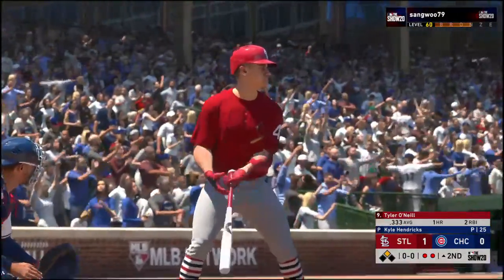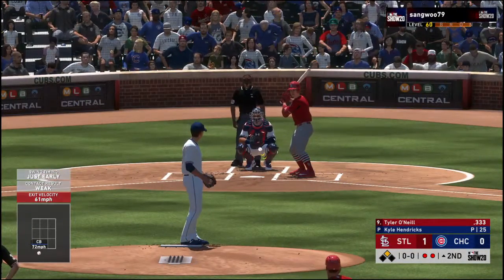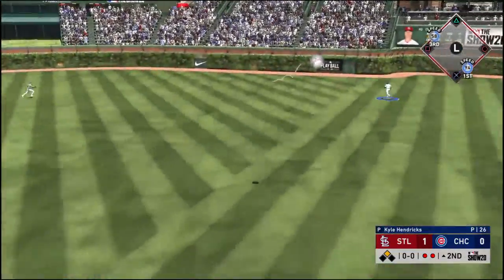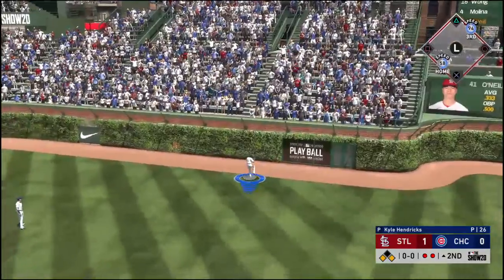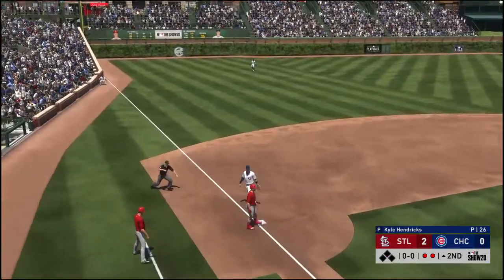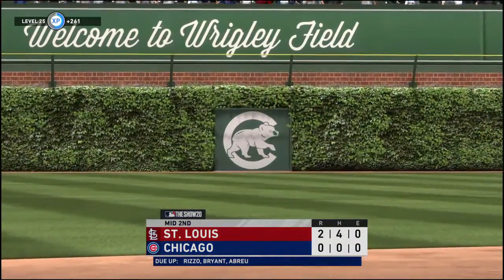Man at second here with 2 away. And into bat next will be Tyler O'Neill. First pitch of the at-bat. O'Neill swings and belts it to right. This ball's deep. And that's going to be off the ivy-covered wall. And the run is in to score from second. It's a 2-0 ball game. The tag, and he is out at third. And with that, the side is retired.